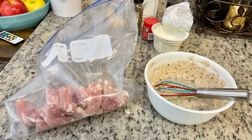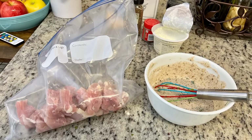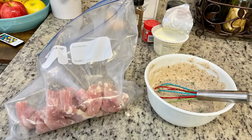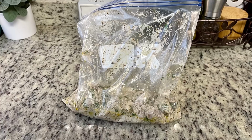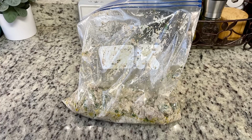So I mixed up the marinade ingredients in a bowl, took some chicken thighs, these were boneless and skinless, cut them into kind of large cubes, added the chicken and the marinade to a Ziploc bag, and the recipe suggested marinating it overnight, which I intended to do, but honestly I just forgot, so I only ended up marinating it for like 3 or 4 hours, but it was still delicious.